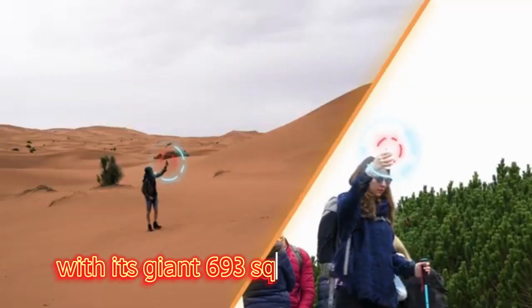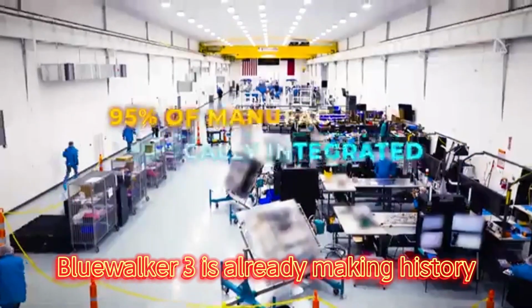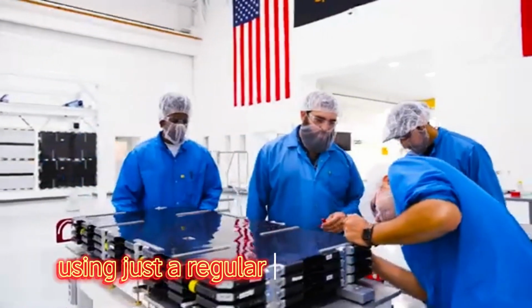With its giant 693 square foot antenna, Blue Walker 3 is already making history. It's the first satellite to enable a voice call and 5G connection from space, using just a regular unmodified phone.